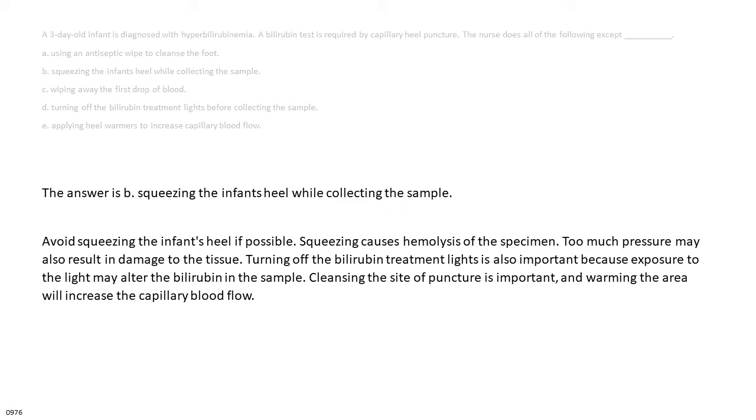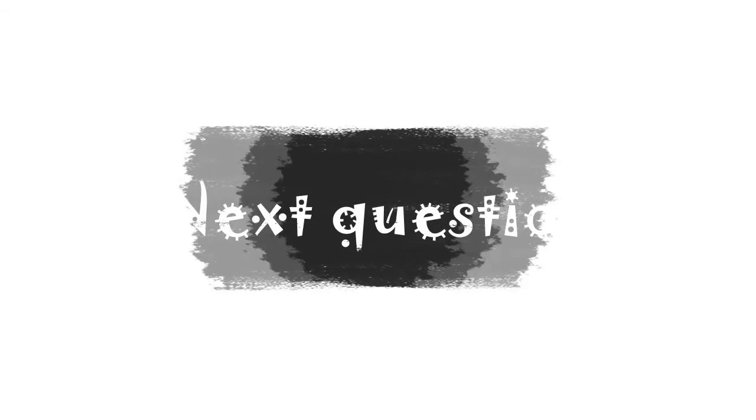Turning off the bilirubin treatment lights is also important because exposure to the light may alter the bilirubin in the sample. Cleansing the site of puncture is important, and warming the area will increase the capillary blood flow.